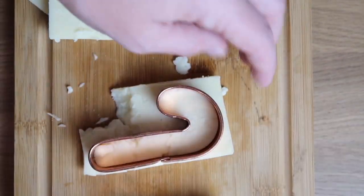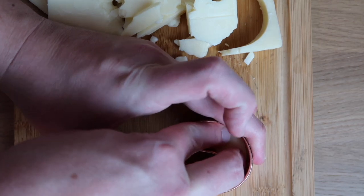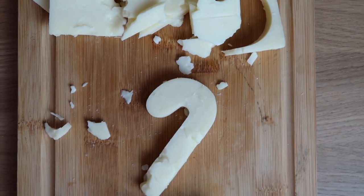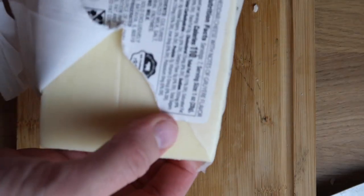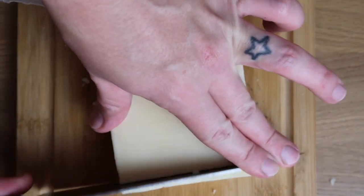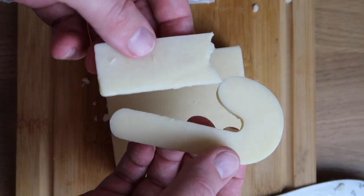Just push down. And if you watched me punch out the word boo in my last video, you know how tricky that was. This is much easier. And now I have a cute little candy cane. Next cheese, cheddar and Gruyere. I have a feeling I may have accidentally got two cheeses that are very similar. Same texture. It's a little softer. A lot more mild than the candy cane cheese.